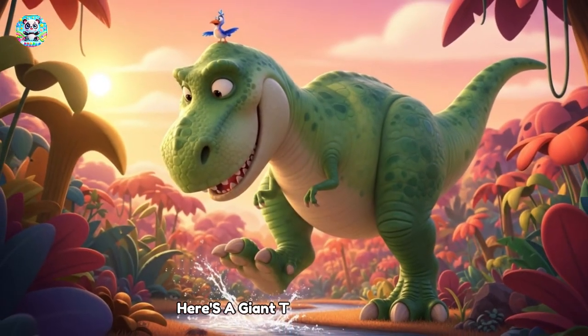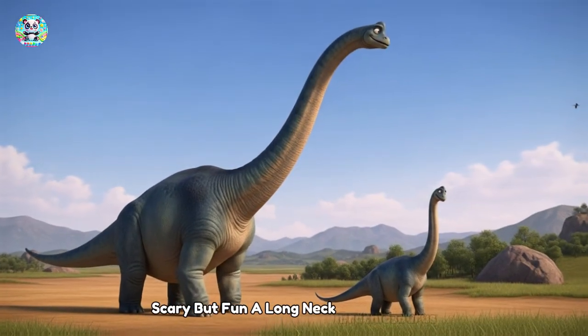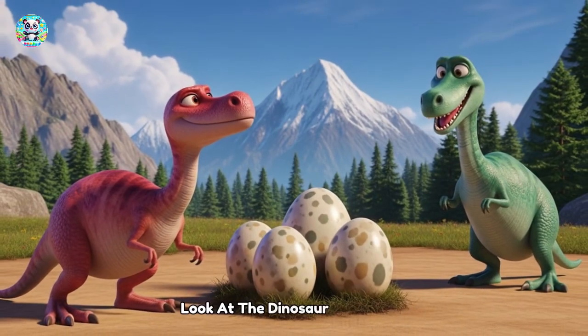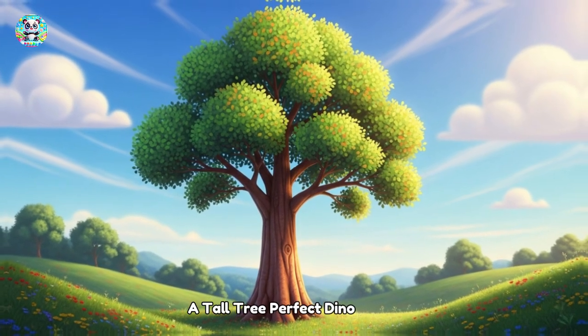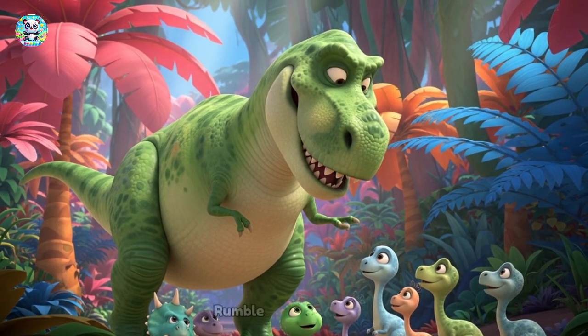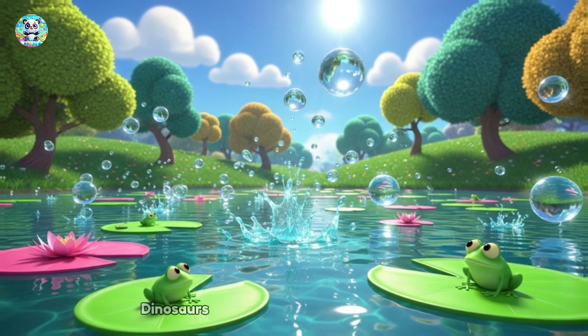Here's a giant T-Rex. Stomp, stomp, scary but fun. A long-necked Brachiosaurus. Reach up high to eat leaves. Look at the dinosaur eggs. Crack, crack, what's inside? A tall tree. Perfect dino shade. Here's a rocky volcano. Rumble, rumble, ready to erupt. A bubbling pond. Splash, splash, dinosaurs drink here.